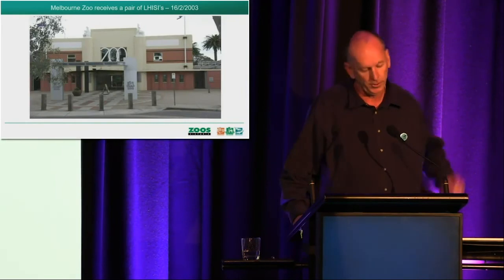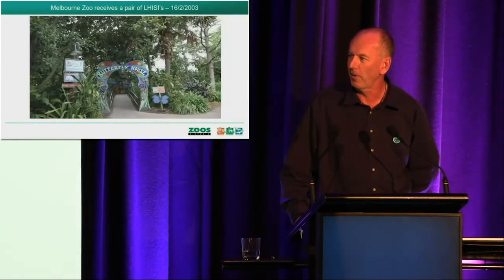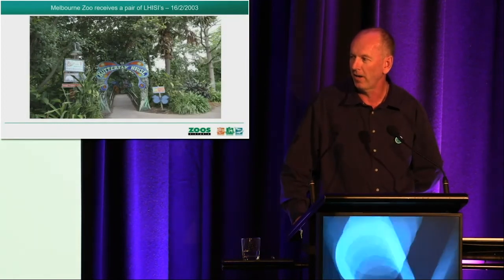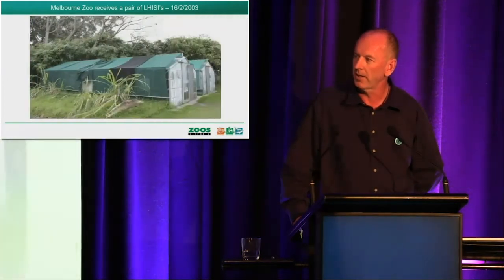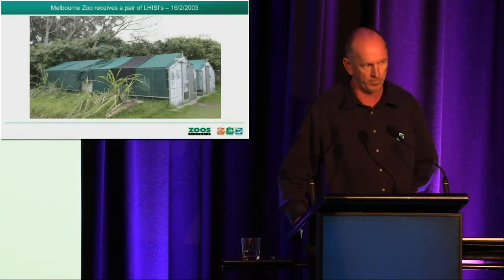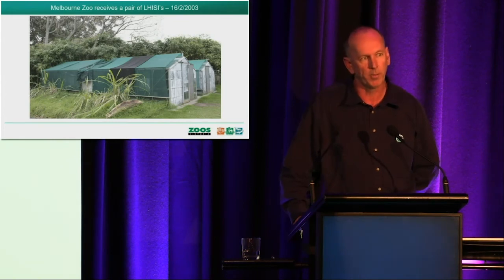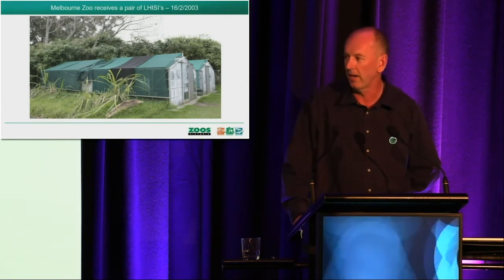So Melbourne Zoo, hopefully you all know this place and know what it does. The Butterfly House is where I work, and behind the scenes, these were some of the earlier glass houses that we took over for this captive breeding program. These ones have now been replaced to more modern, updated facilities.